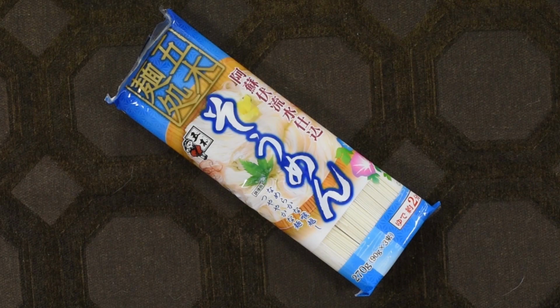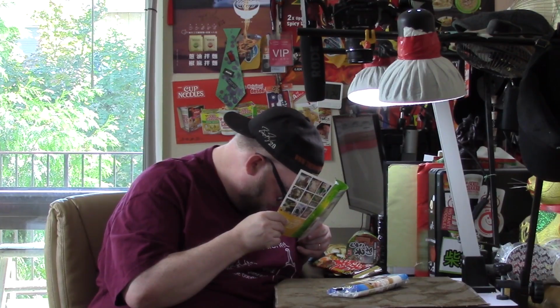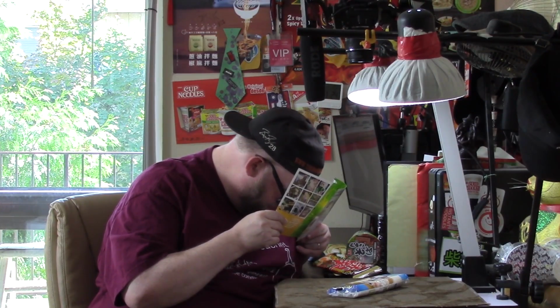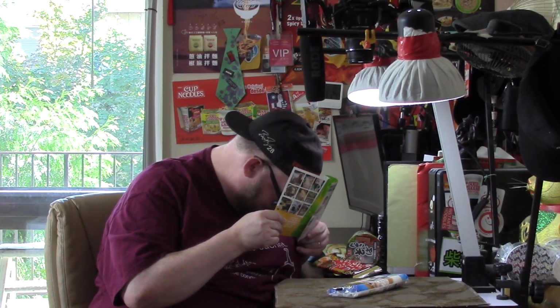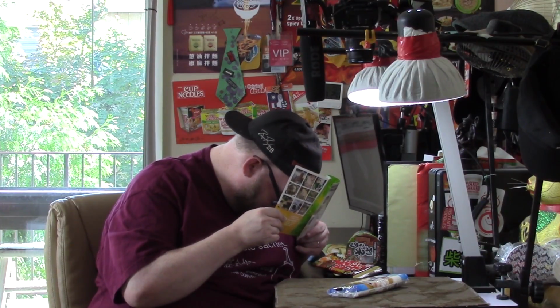Alright, next we got some Wumu Mendo Koro Somen. So this is a noodle, no broth here. I'll read. In Japan, cold somen is usually served with tsuyu, a light flavored dipping sauce that is usually made with soy sauce and a plethora of different add-ons such as bonito flakes, onion, and ginger. Do it yourself and make your own cold somen noodles this summer.